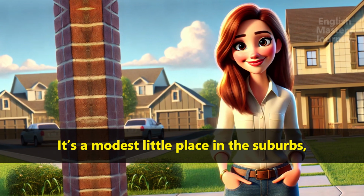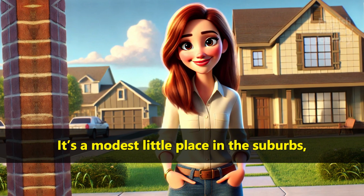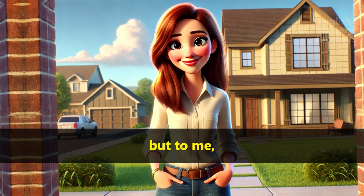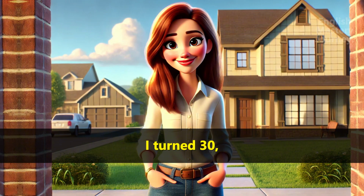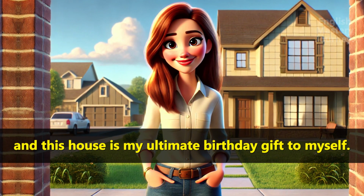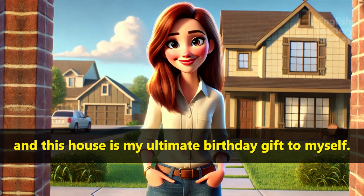It's a modest little place in the suburbs. But to me, it's a dream come true. Last week, I turned 30. And this house is my ultimate birthday gift to myself.